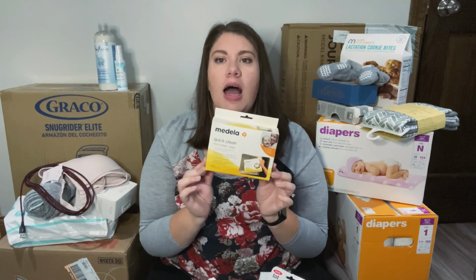Again, in here I have some passies. So I did buy a couple of different brands. I think they're right here. Yes, I bought 2 different kinds, because babies, you know, it kind of depends on what they like.